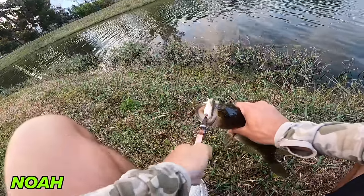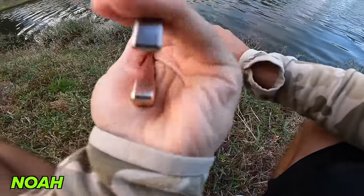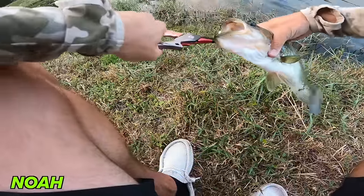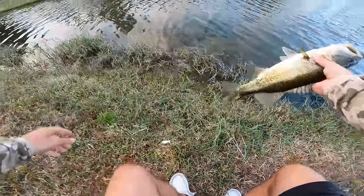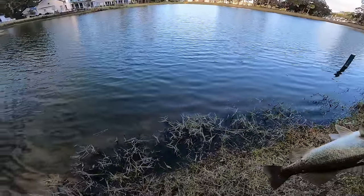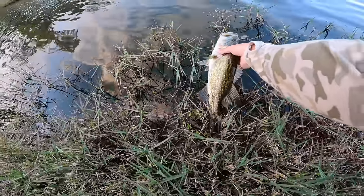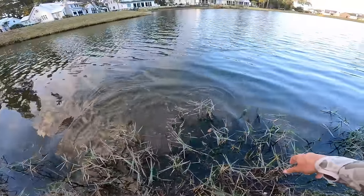I had another spot in mind after this one, guys, but we might just stick it out here because we have a chance of catching some other species. These hooks are so sticky, dude. These hooks are so crazy. That's a pretty fish. Finally, I can release a fish, Connor, at the water. I feel like we've been standing above the water all day. You've been having to throw them back. Thank you, baby. There she goes.